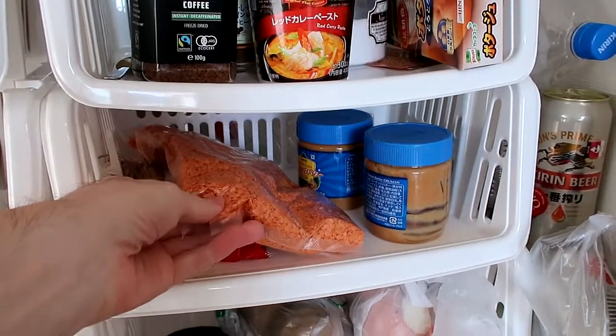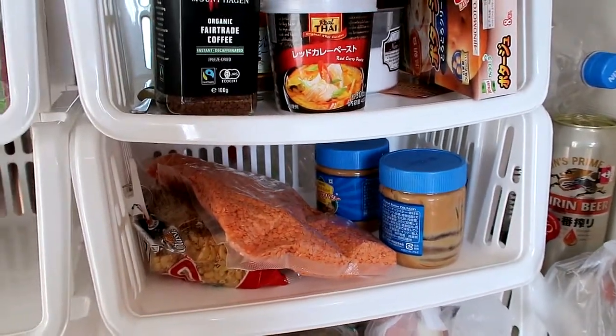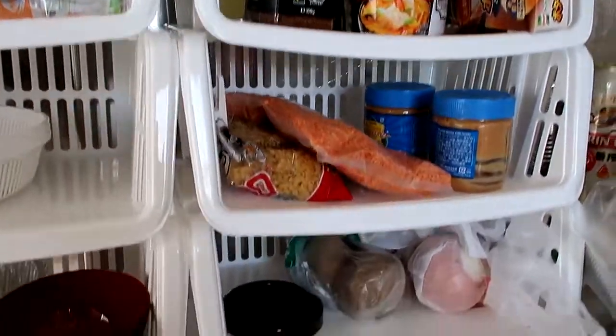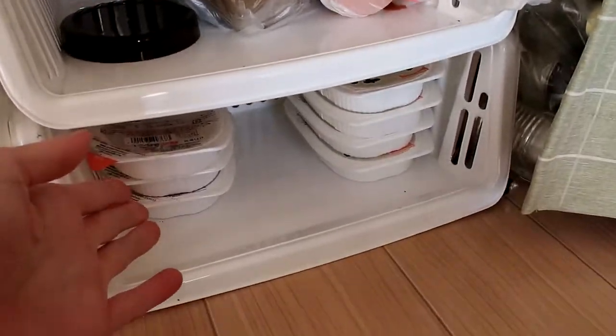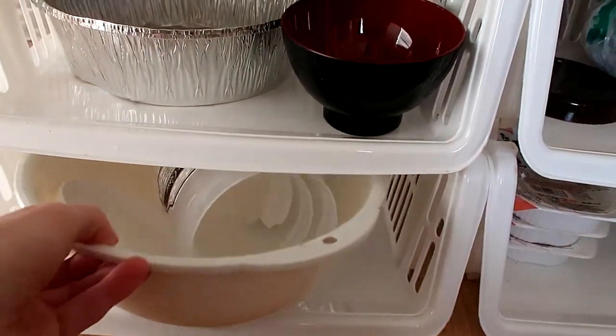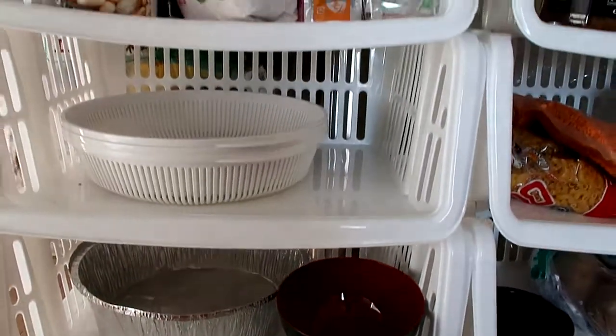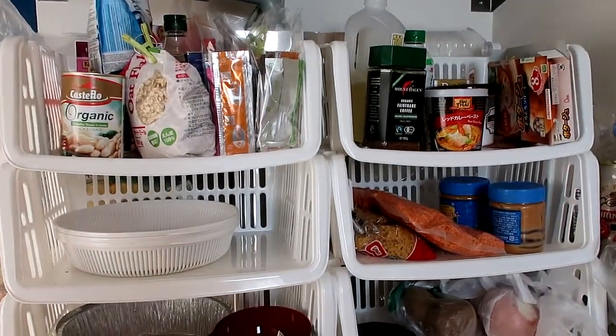I've got some lentils here that I'm going to make a curry with. Peanut butter, imported from India. It's really good. I've got some potatoes and onions here. I've got my instant rice right here, and my bowls and Tupperware. So yeah, pretty good system here. I like it. It's very simple.